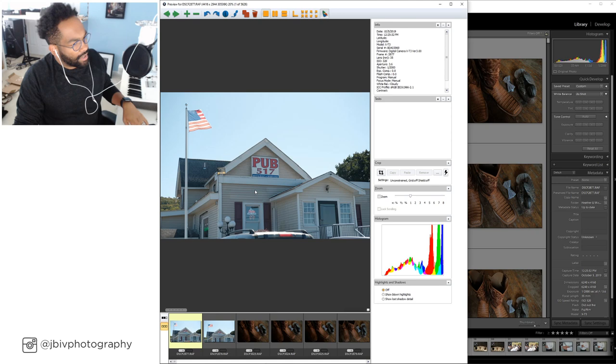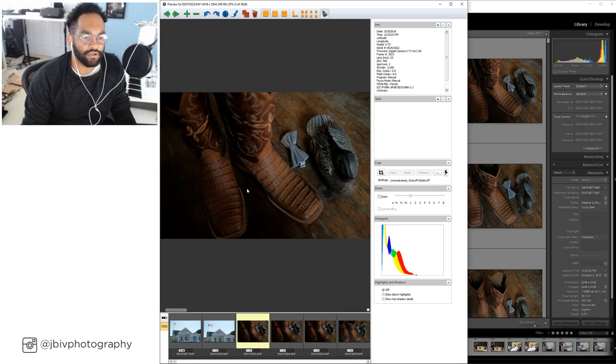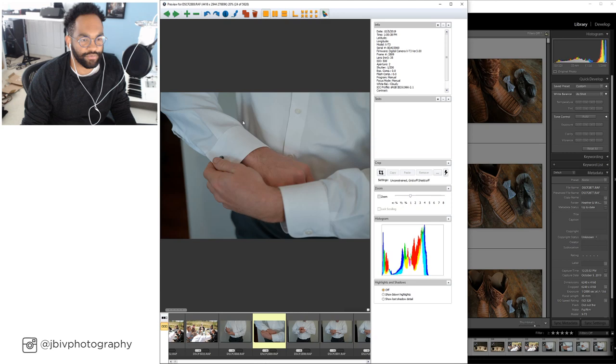What I love about Photo Mechanic is I can just use the scroll wheel on my mouse to advance the photos. And then I'm just hitting five on my keyboard to select it. It makes the process pretty quick and mindless, honestly.